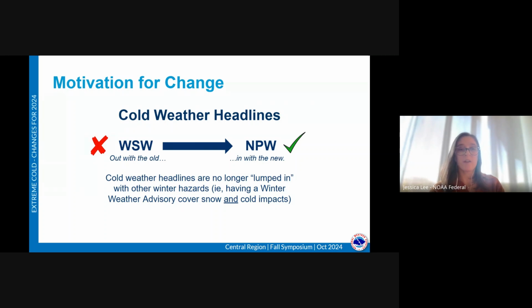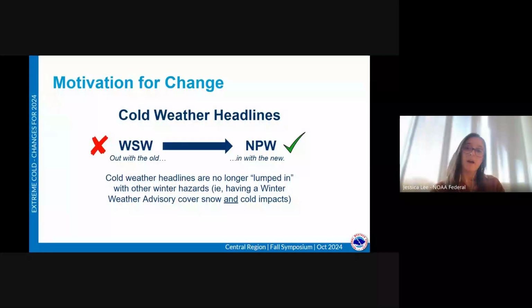And then again, as I mentioned on the first slide, the extreme cold watch warning and cold weather advisories will now be issued as non-precipitation weather products, or NPWs, rather than as winter weather products, or WSWs. By pulling our cold products out from the WSW and putting them under the NPW, this will help make it easier for us to message cold impacts and help ensure that cold does not get lost in the messaging for our bigger winter weather events. It will also help you all, as well as our partners, and especially the media, be able to display our cold products separately from our winter products, especially during those bigger events.